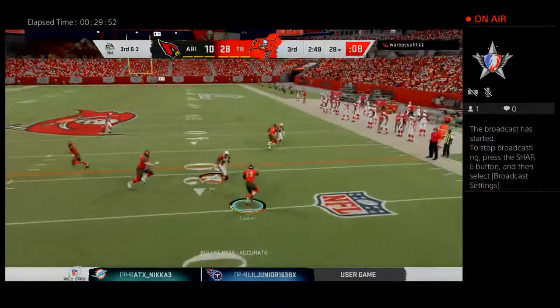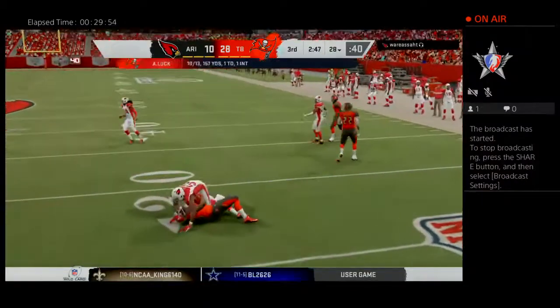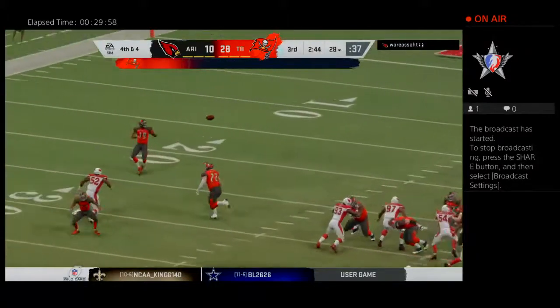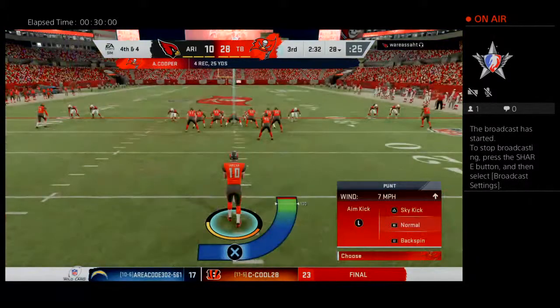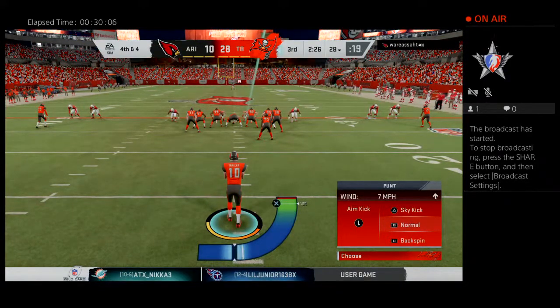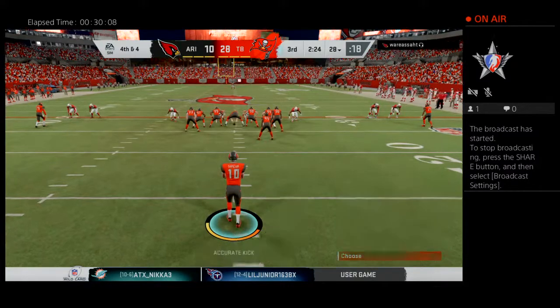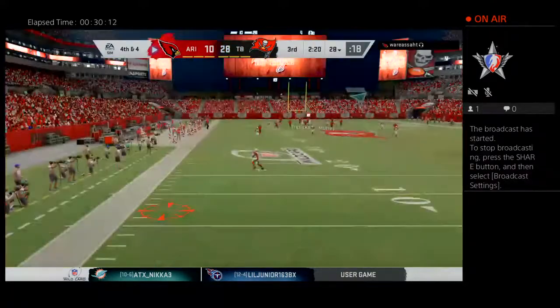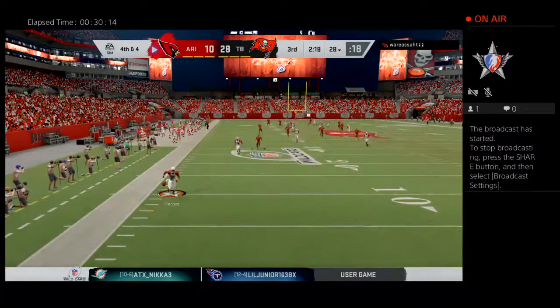Now a fake on the give here as they try the run-pass option. He's got a man. Complete. It's Amari Cooper. The completion there winds up a wash, and it'll bring up fourth down. Pass complete, but no gain. No yards. So you file that as unsuccessful. Yeah, you do, don't you? Except on the stats, throwing the ball, you get a completion, you get a catch, but still, no yardage.